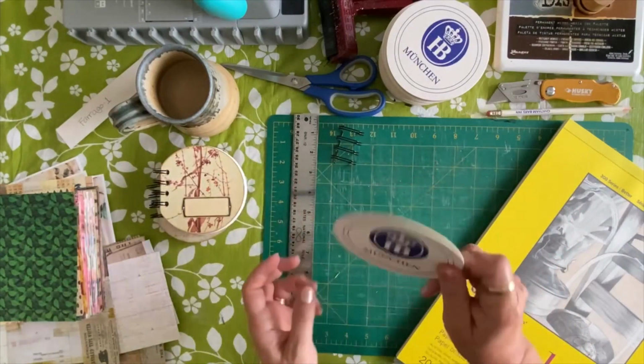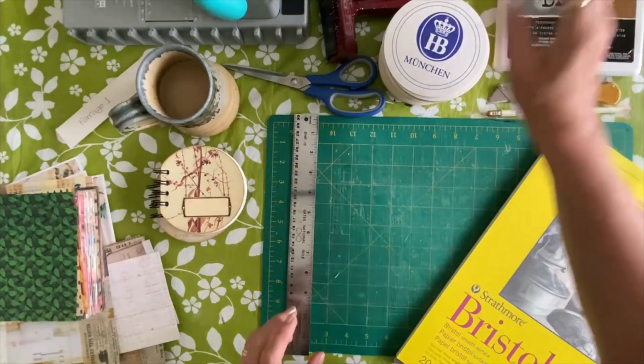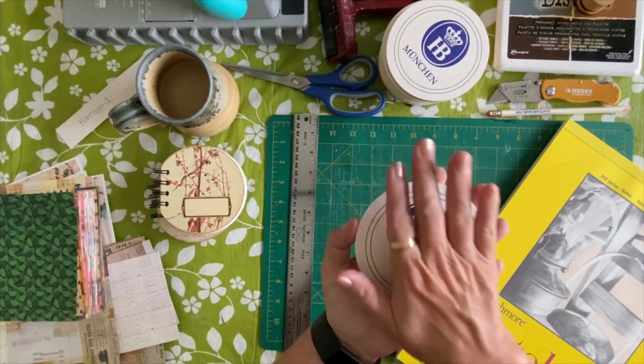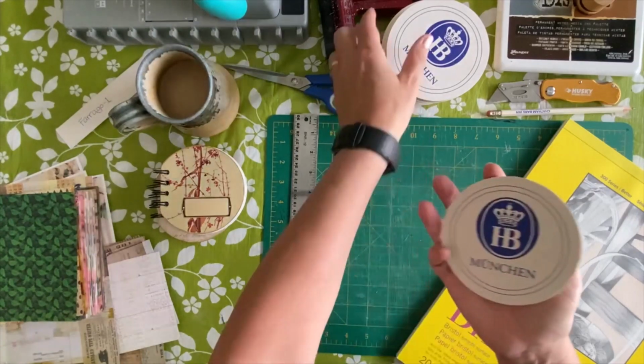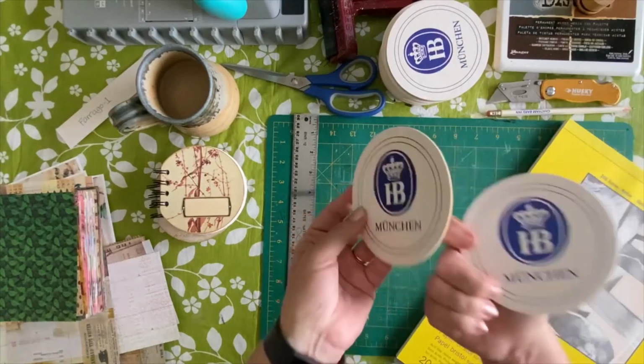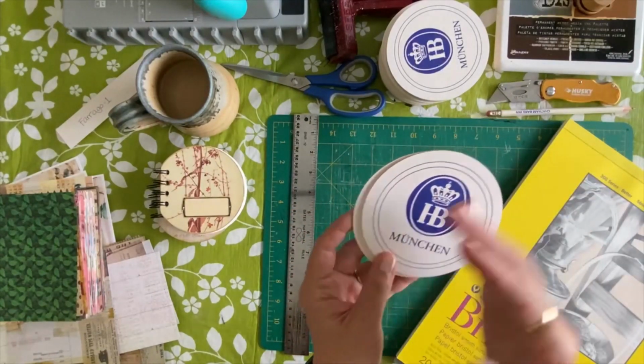And what I'm going to do first is, I've done about 3 or 4 of these. I find it easier to cover both the front and the inside. So if this is my cover, I do the fronts and the back, and then I do the insides, and then I cut that little piece off.